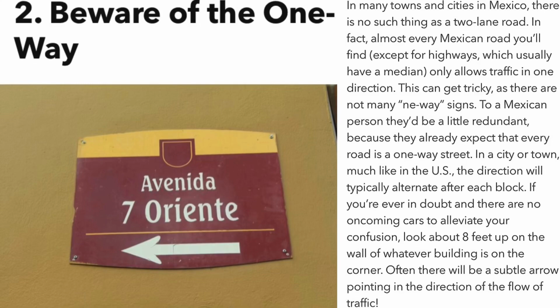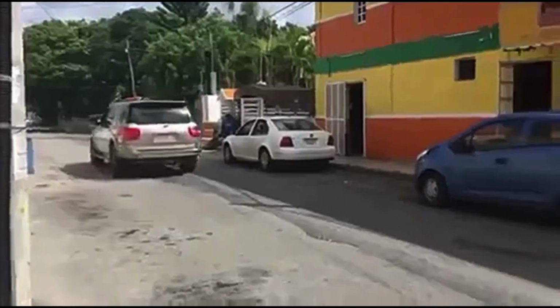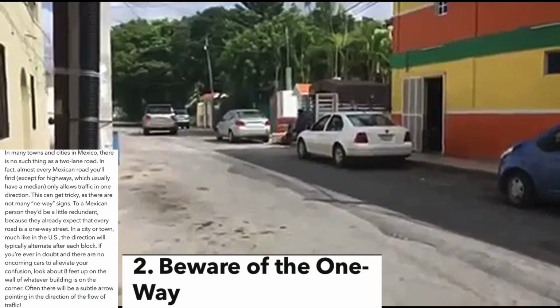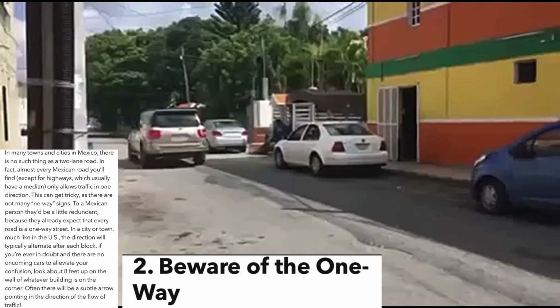Be very aware of the one-way street. It's a one-way street. In many towns and cities in Mexico, there is no such thing as a two-lane road.